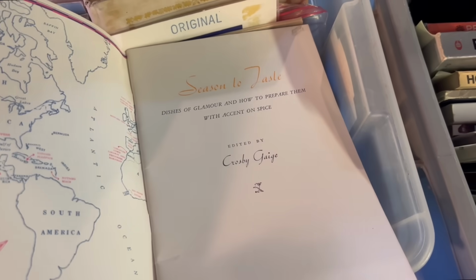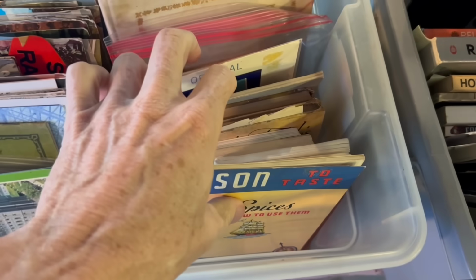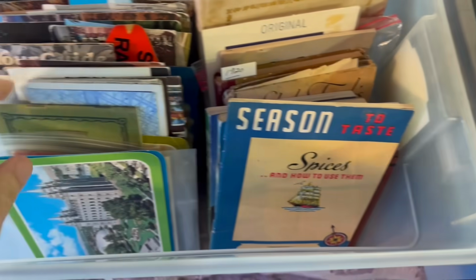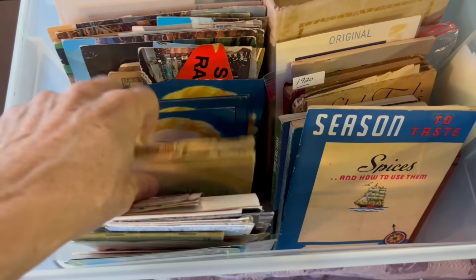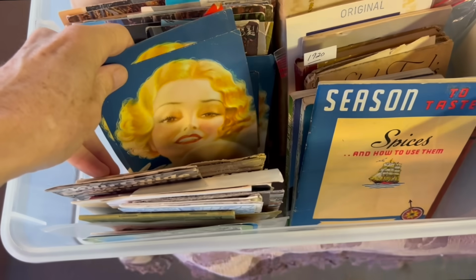Some of these old recipe books are pretty fun. I have a woman who comes and buys them, and she'll do the recipe the old-fashioned way with all the ingredients, and then she'll modernize it and do it again, and she has a whole vlog she does about that and does very well. It turned into a part-time job for her. Cute little pinups.